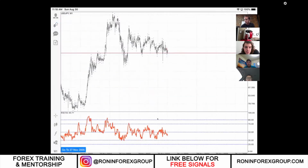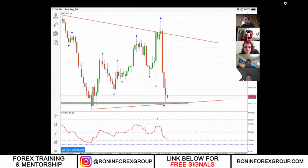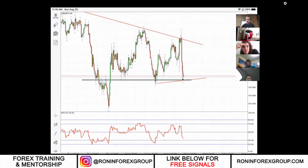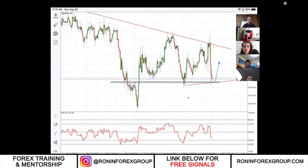UJ had a big rejection. So if we break this level in UJ, that's going to be super bearish for the dollar. This is going to be a big signal that incoming dollar weakness is coming. But this looks like an opportunity, let me put it that way, for a bounce in the dollar as well.